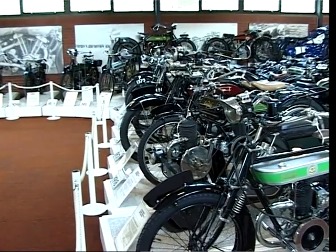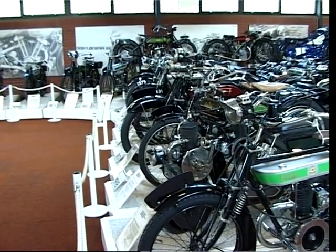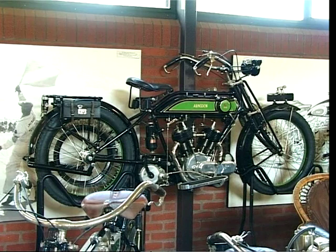Here in the museum we shall be looking at and talking about such priceless old machines as this. This is the 1913 Abingdon 696cc V-twin. They were often nicknamed King Dick, and I shall explain why later in the programme.